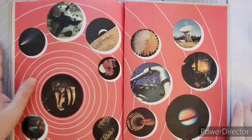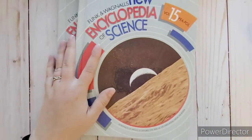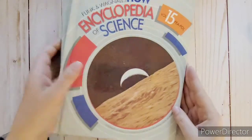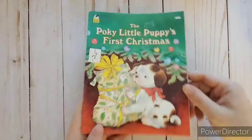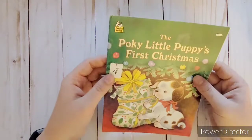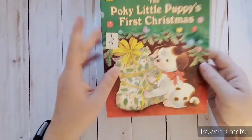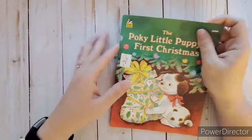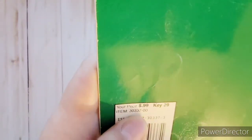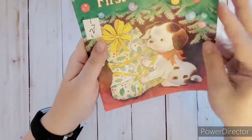So yeah, that one wasn't too bad. They were only a quarter. So there wasn't a lot in here that I wanted, but for just a quarter, I thought it wasn't too bad. I found this one, The Pokey Little Puppy's First Christmas. It is the Golden Book, but it's not the hardcover, it's the paper cover, which I was kind of bummed out, but I thought it was still worth it because I can simply use this picture on a cover. This was originally sold for 99 cents, and I got it for a quarter.